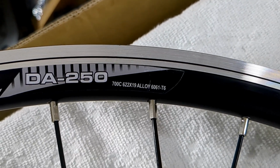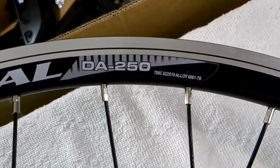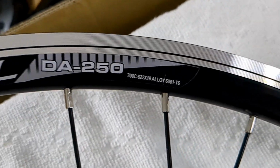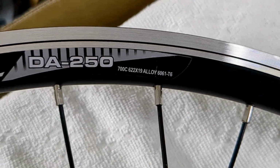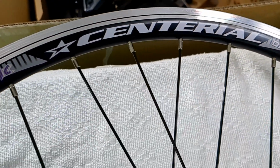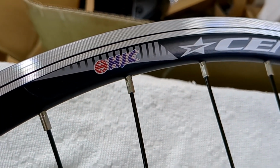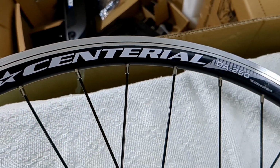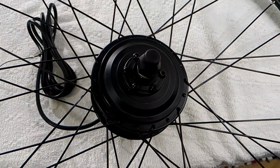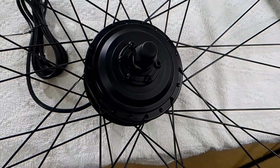It says alloy, which I take to mean aluminium, and I think that's what it's listed as. So that's good. And that must be the type of alloy: 6061T6. All in, it looks a really good wheel. This must be the brand name, I think. Is that HJC? And this must be the name of the wheel, maybe. Centennial. Of course, it's got a great big motor in the middle, so it's not just an ordinary wheel.